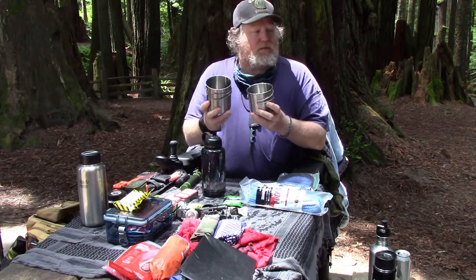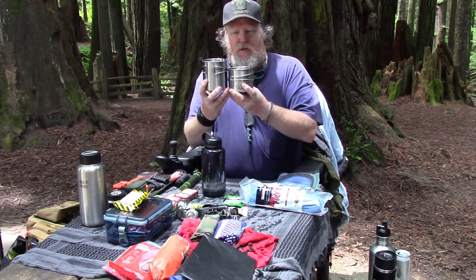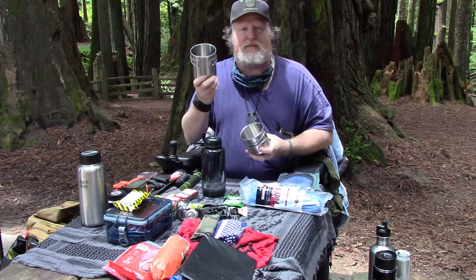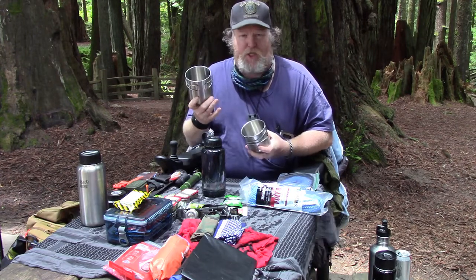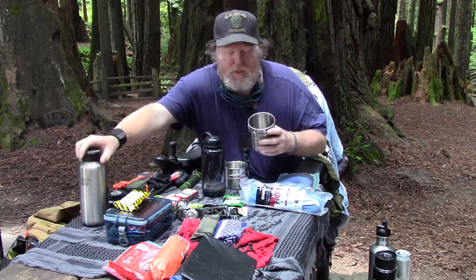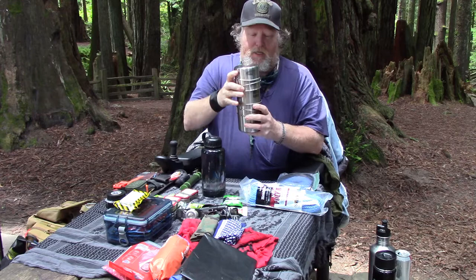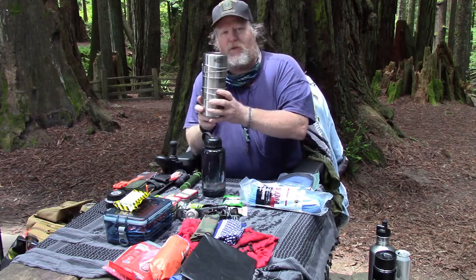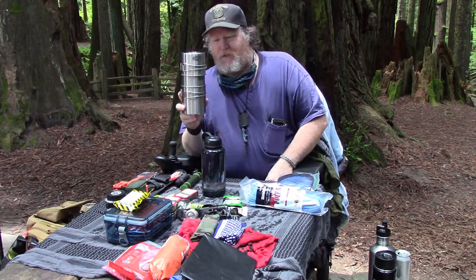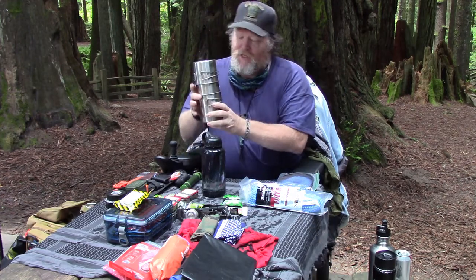It doesn't matter which one you get. I like this one because if I'm having tea, I want to have tea, not just a sip of tea. So I like the deeper ones mostly. Now in the bottle bag, you can actually put two cups. So now I have one to make my tea and one to make my food, and I still have my bottle.